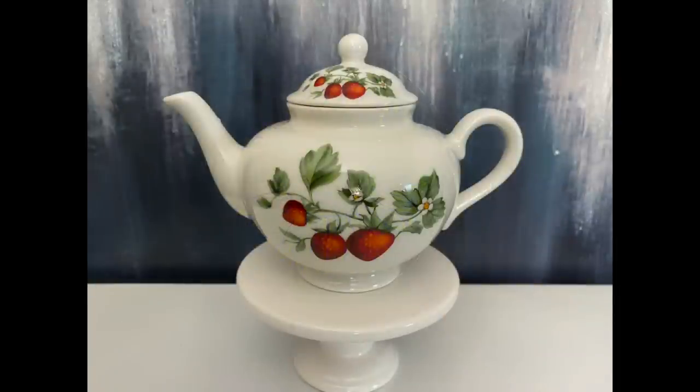Look at this gorgeous little strawberry teapot. Yes, it is a teapot for one. And I was a little nervous when I got this teapot home because I didn't dig in and take the lid off in the store. So I was thinking there may be a chip inside, but there wasn't. I was so excited. This little teapot is as cute as it gets, and I'm going to sell this in my booth between $8 and $10.